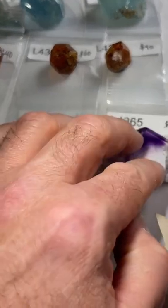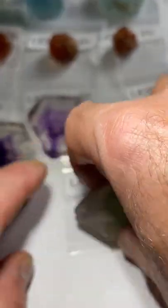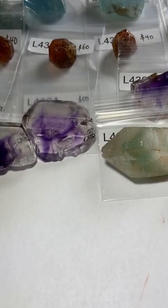What are we going to do? I've got to make some room because I've got a whole bunch of these. So let's see if I can consolidate here. Man, is the power still out? I believe it is. Yeah, what the heck's going on? It's crazy. Okay.